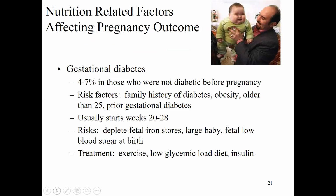I always show this picture for gestational diabetes. I think that's like the cutest baby in the world. But it's a newborn, so it is a cute baby, but he was far too large. Whenever you see a really big baby like that, it's probably because mom had gestational diabetes. So this is kind of like type 2. It's called gestational because it's a specific type of diabetes that happens to a woman who was not diabetic before pregnancy but became diabetic during the pregnancy.